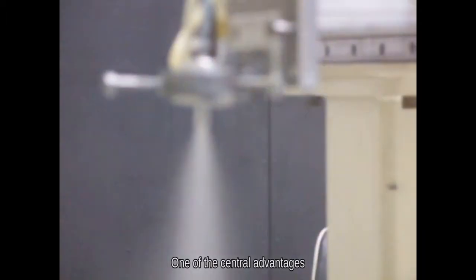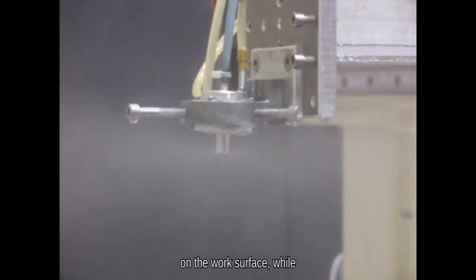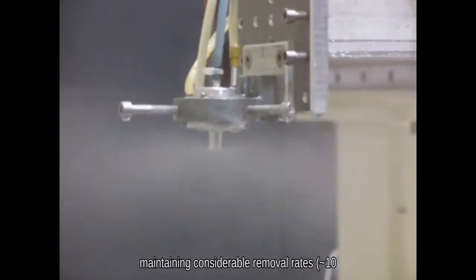One of the central advantages of the HyDRA tool resides in that it can be adjusted to exert zero force on the work surface, while maintaining considerable removal rates of about 10 cubic millimeters per hour.